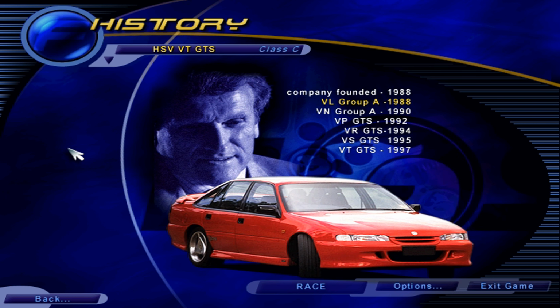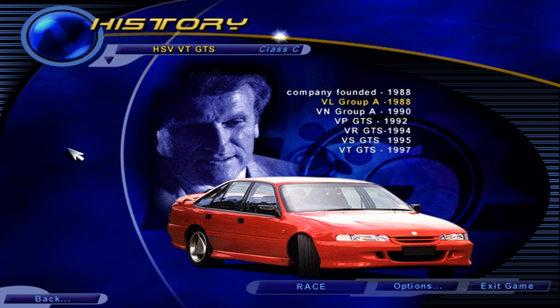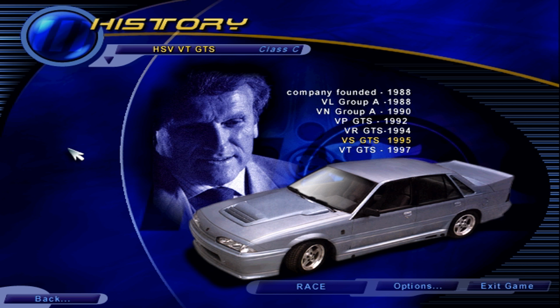HRT has dominated local touring car racing, winning the 1,000-kilometer Bathurst Endurance Race twice and securing the Australian Touring Car Championship for Holden in 1996 with Craig Lowndes at the wheel.